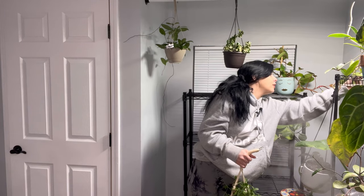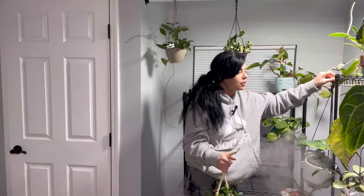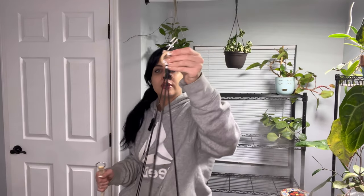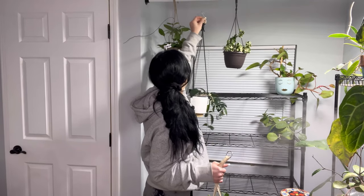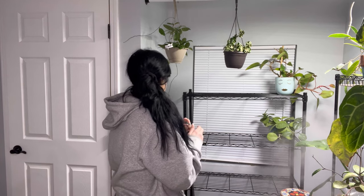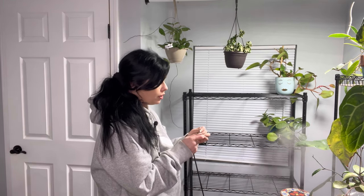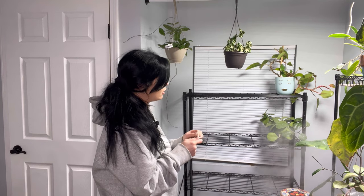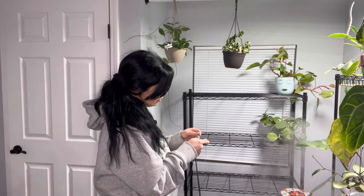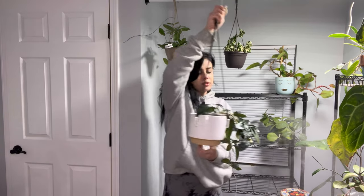Oh, I know that I do have some, like this one, this little hook right here. Oh, that's not even big enough. I'm not sure what Jason did with the ones that were on the old stand. Dang. This can't even go up there right now. This Hoya snowball.